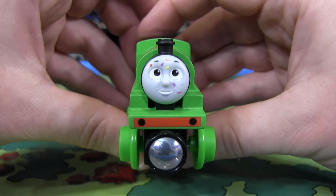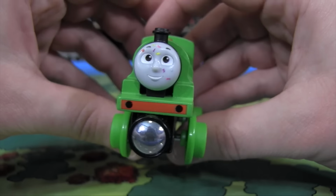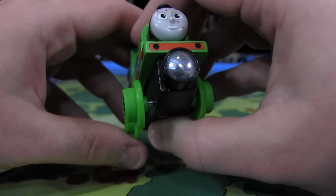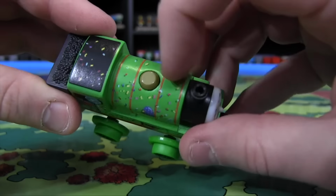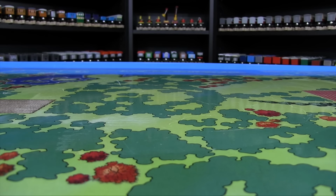But I have talked at length about how important these faces are. That's a good Percy face. Without the confetti there, he'd be looking a little cross-eyed, almost like his eyes are in the wrong spot or something like that. But that's a really good Percy face, and I've always been a fan of the dome. It's almost a separate piece up there, which is really great.